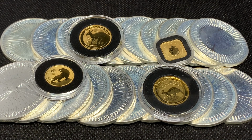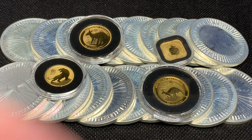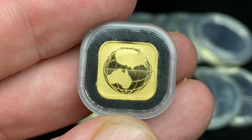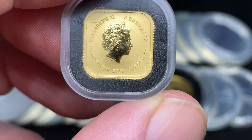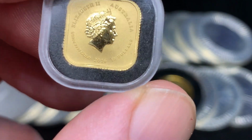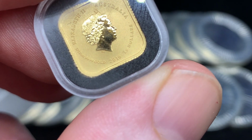I love the gold that I have from the Perth Mint. I don't have too much. Like you can see, I have a couple of quarter-ounce kangaroos, one of the 10th ounce lunar tigers, and one of my personal favorites that I like is this little square 10th ounce globe coin, because it is legal tender. Down here you can see that it's the $15 denomination, and I do like that it's the 4/9 fine gold as well.